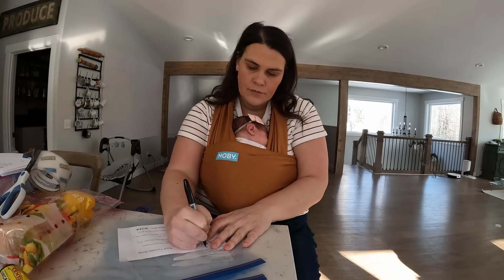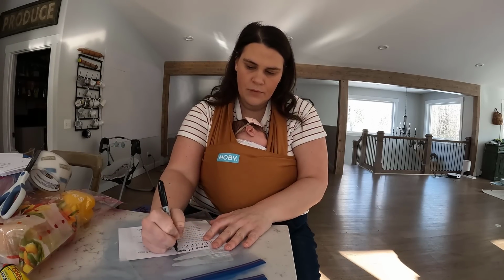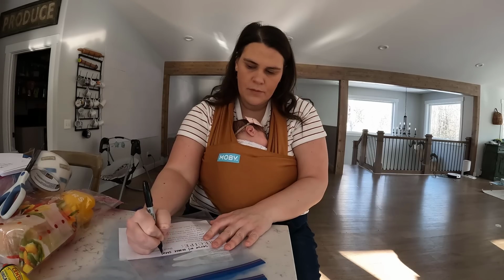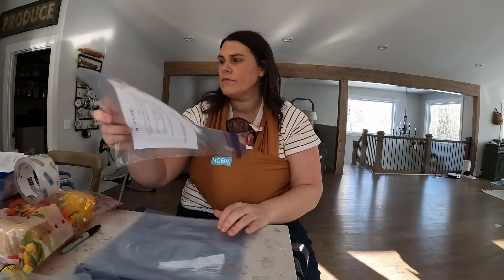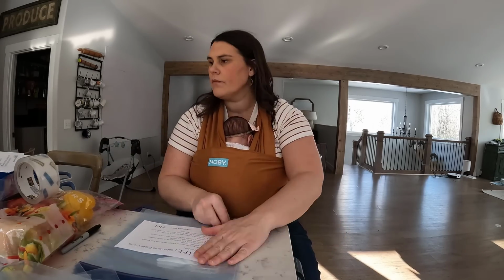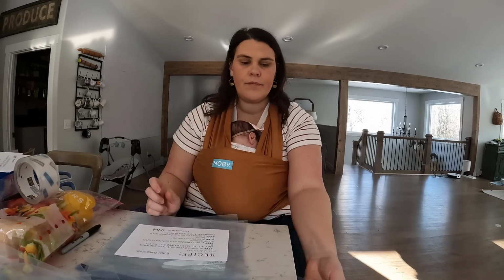This is also when I add any additional notes or instructions to the bags that help me on the day that I prepare the meals. This might be that you need to cook rice with it or that you need to add chicken broth, those type of instructions. I think it would be a good idea to even prep these bags a day ahead to make this process even smoother on assembly day.